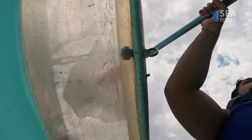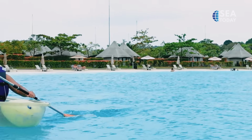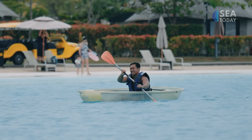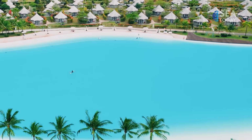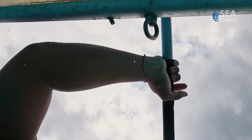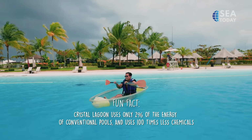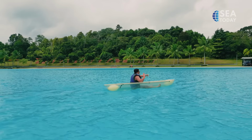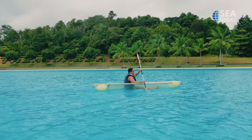After having my fill of adrenaline for the day, I decided to wind down and go kayaking. And this is where I could finally just take in the sheer size of the lagoon. 800 meters from end to end, the lagoon is as long as 50 Olympic-sized swimming pools. Not only is it big, but it's also highly energy and water efficient, operating in a closed circuit. Needless to say, there are enough activities to keep you occupied for the length of your stay, right here in the Crystal Lagoon.